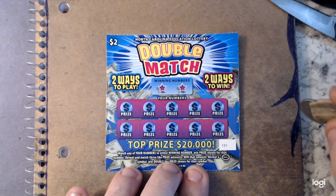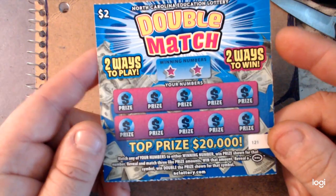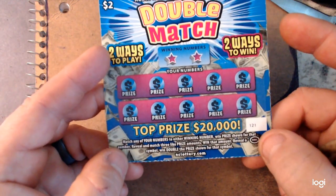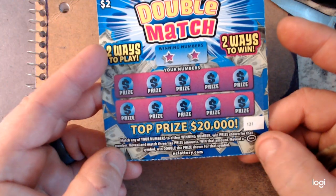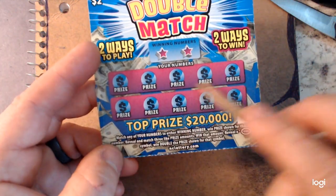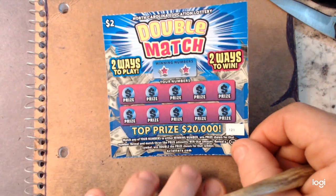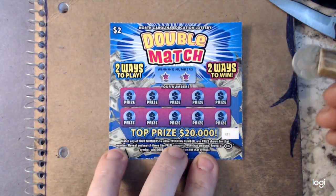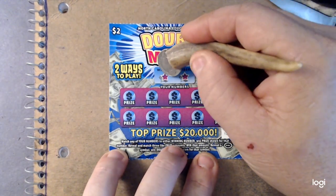Little $11 session. This ticket here is the new $2 ticket. Match your numbers, win the prize. If you get that symbol there, it doubles the prize. And then, of course, if you get three of the same prize amounts, you can win that way also. Pretty cool little ticket. We've had one before, and this is like the new version, I guess.